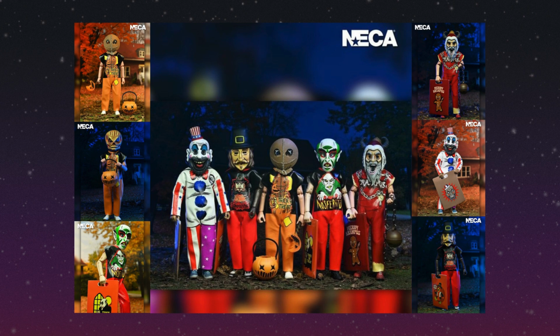But yeah, these figures are available right now at Big Bad Toys, Entertainment Earth, and I think NECA has them. They have sold out at most of the stores, I believe. Some of them still have them in stock. You can click the links down below to save the bookmarks in case they come back in stock. But these Ben Cooper figures have been getting a lot of popularity. There's more and more characters they've been doing.